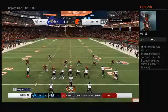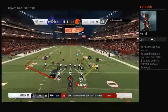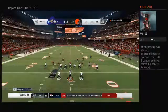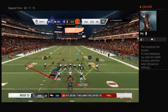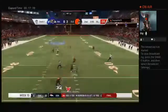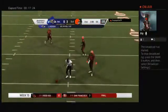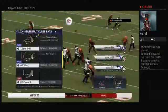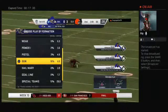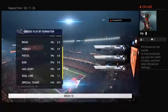The last run got 3. Now here's 2nd and 7. Throwing is Jackson. They'll tussle for it, and this is going to be caught. Give him 32 on the play. It's a gain of 32. 1st down, Baltimore. Second quarter, 2 minutes remain. 3-0 our score.